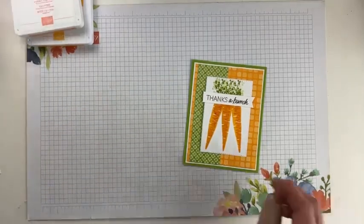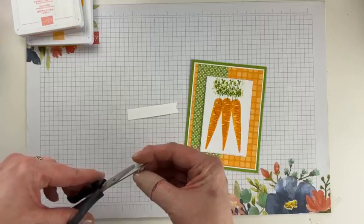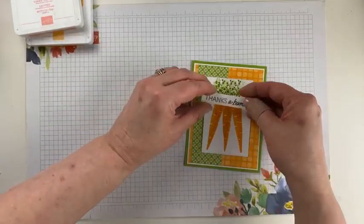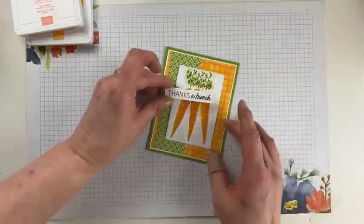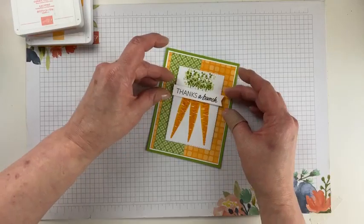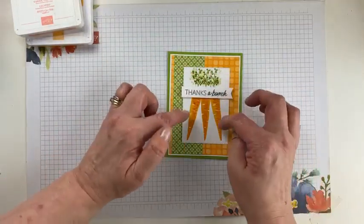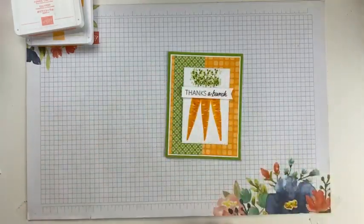I'm going to do the same thing again. We're just going to use a teeny tiny dimensional. Actually, I'm just going to use a really small one because I'm going to have to dissect this a little bit when I'm done to restamp. Actually, I guess it's not that bad, but you know, I have Terry in my head telling me, oh, that would bother me so much to have that rough side of the stitching. So of course, I'm just going to move the sentiment down, so you really get a little bit of the greenery and then the carrots. They're so big, but it's hard for me without having all those dimensionals in place.